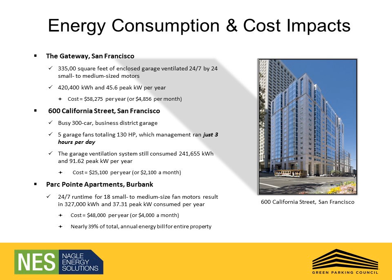600 California Street. Here's an example of a garage where they actually turned off their motors. They would run their motors for an hour in the morning, an hour at lunch, and an hour in the afternoon. It was 130 horsepower of motor. And they did so as a means to control their energy costs. What they didn't recognize was that when they were turning their fans on at lunchtime and in the afternoon, they were running them in the midst of peak demand. They're also running 130 horsepower worth of motors, so they were still consuming in excess of 241,000 kilowatt hours a year. You'll see in a few slides what the solution was for this particular property.